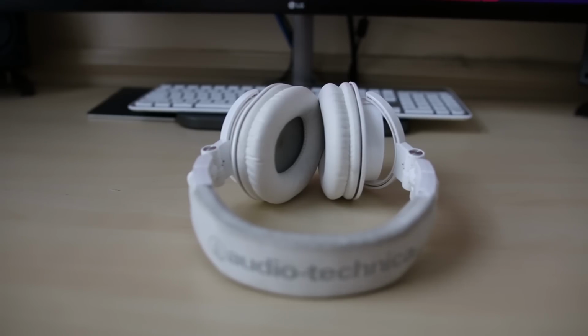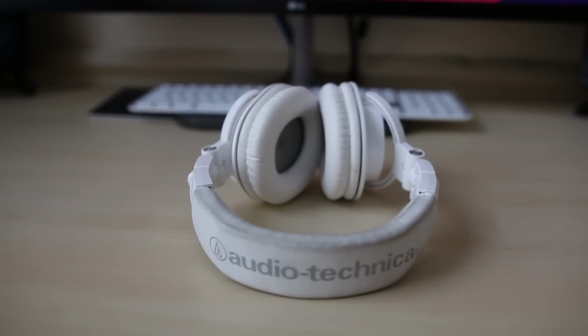Now these are in no particular order, but topping the list and my personal favorites are the Audio-Technica ATH M50Xs. This is a really great set of monitoring headphones. I actually use them for casual listening as well, and they're just great because they're super comfortable.